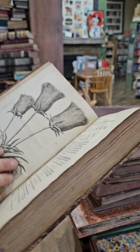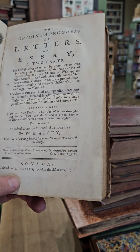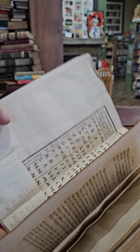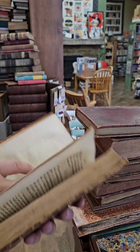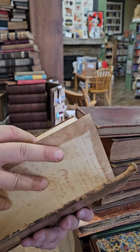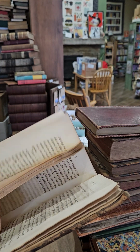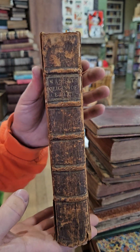Last one here. Let's see what we got. The Origin and Progress of Letters and Essays in 2 parts. Collected by W. Massey, published in 1763. Let's see. Oh, this one has some plates in it. That's pretty cool. Oh, really cool language plates. Let's see if we can get those back in there. Okay, yeah, several great plates. And actually, yep, there's a second title page in here. The second part, a treatise on calligraphy. Though there aren't any plates in the calligraphy section. Okay, that one, treatise on letters. That one's going to be $200 with free shipping.